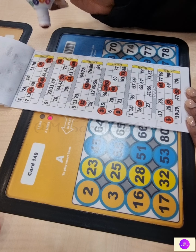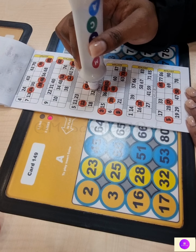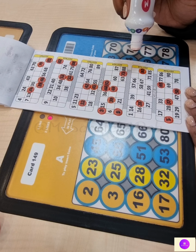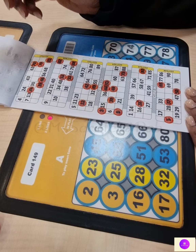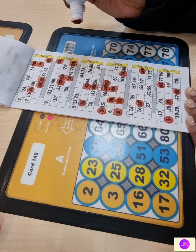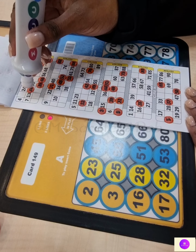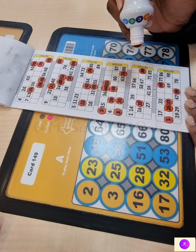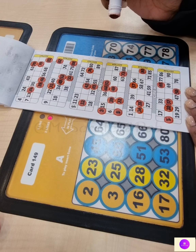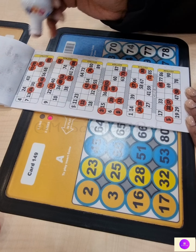5 and 3, 53. 20, 4 and 5, 45. 8 and 3, 83. 70. 4 and 8, 48. 2 and 1, 21. 7 and 6, 76. 3 and 1, 31. 2 and 8, 28. 1 and 6, 16. 5 and 7, 57. 6 and 2, 62. 7 and 1, 71. 6 and 8, 68.